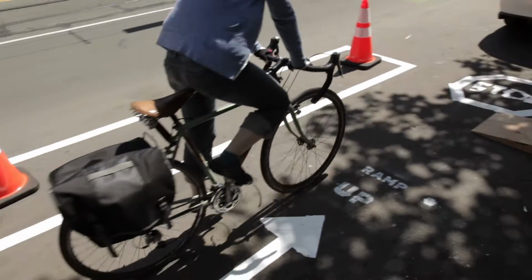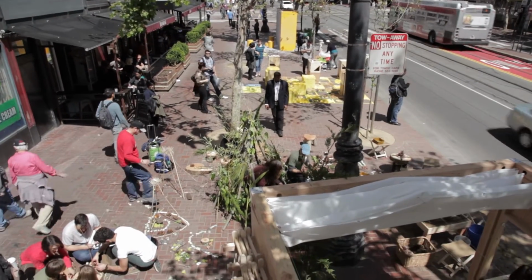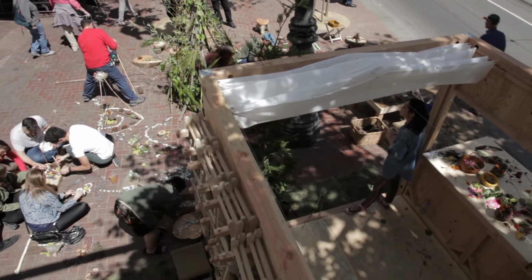And so we've done everything from film screenings to planting workshops to bike pit stops. We've had a children's playground running all day, and that programming is really looking at 3 big themes that we were interested in terms of asking questions about what Market Street could become. The first one is, how do we engage with nature in the city? How do we introduce biodiversity into our urban spaces?